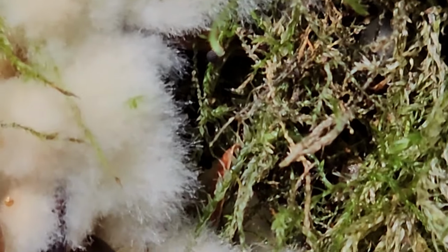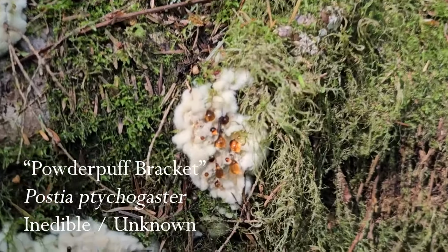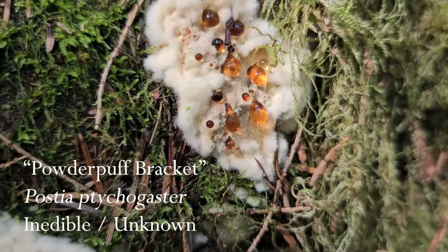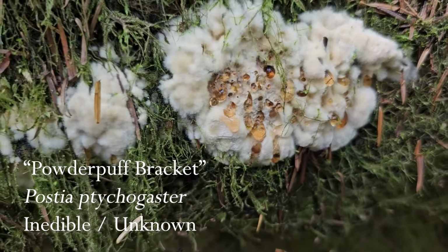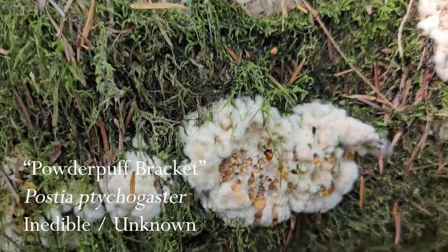I'll put it into iNaturalist and I'll plug a name in here if I find something out, but just thought that was really cool to see this guttating so much. It looks like it's really loving it out here, so cool.